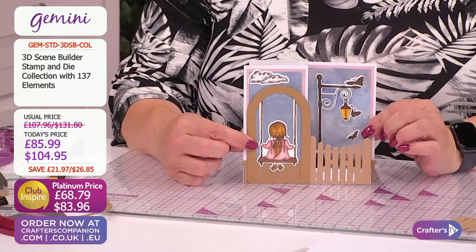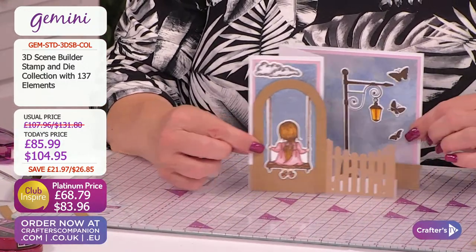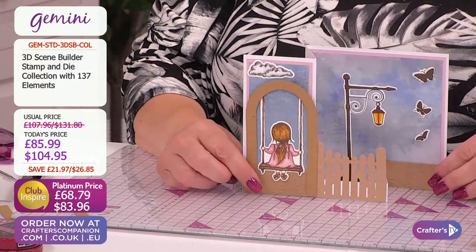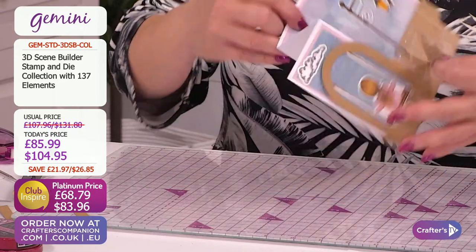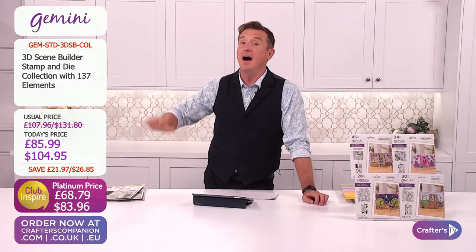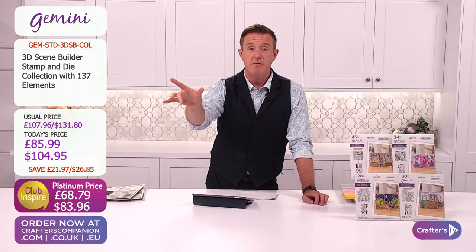And there you go. I just thought, what's our producer Erin doing? Producer Erin cannot get out of her mind that she's going to use this for a Halloween card, just so you put the butterflies in there. She's going, oh, I'll put bats in the background of mine and some ghosts. But it just goes to show that you can build a scene with this collection for whatever event.